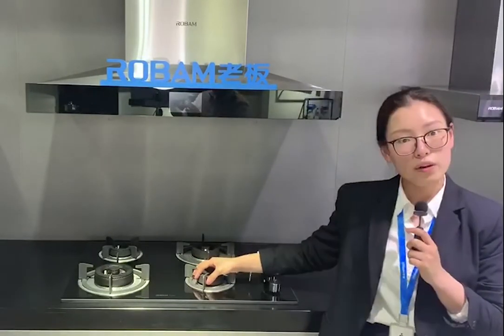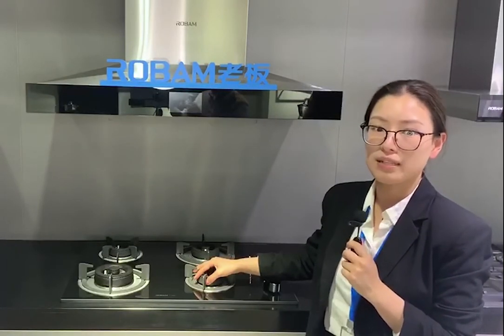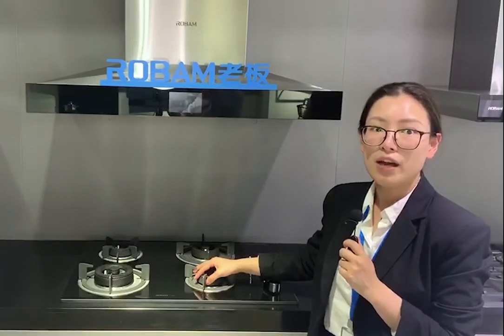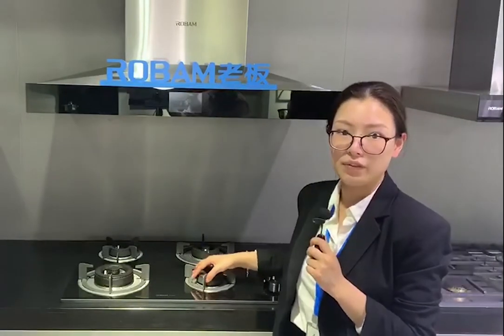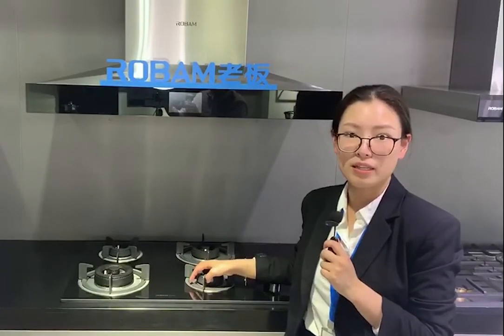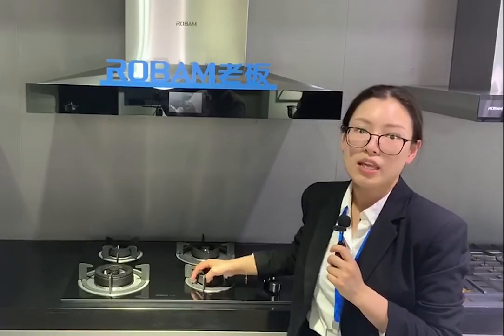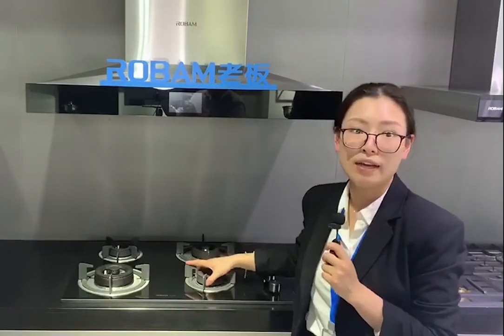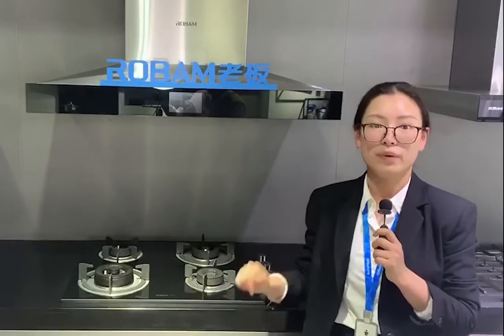B486, we call it the iFlame series. What does this mean? iFlame is a new burner that has three levels of fire, and maybe you will want to know if the flame is stable. Of course, this is one of the biggest advantages of B486. Each burner has four fire rings, but some other brands have only two fire rings. So the pot will be heated firmly.